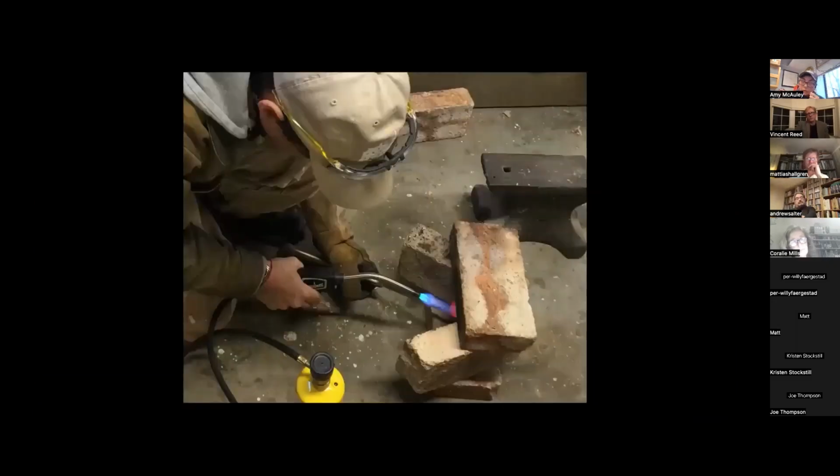I don't have a forge, so it's very DIY with this. I use a map gas torch and some fire bricks. To do the tempering, I quench it in oil and not water. This is after talking with several people that I've met in the UK that do a lot more hardening and tempering than I do, and they guided me through this process when I was first starting out.